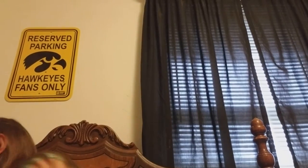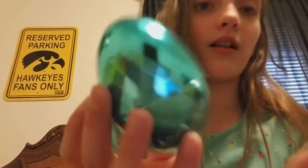Okay, and then these are the three eggs I got from the Easter Bunny. I was gonna say my mom. These are the three beautiful eggs I got from the Easter Bunny, and look at how pretty they are.